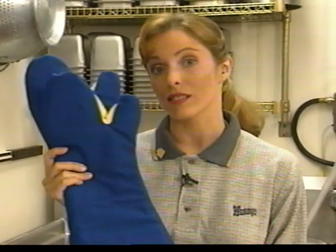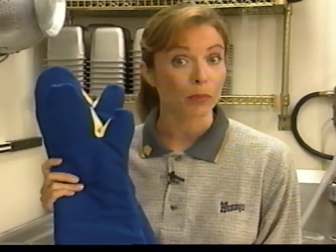Never use your apron as a pot holder. It's not heat resistant like these, and whatever you're carrying may burn you.